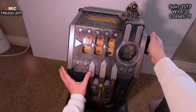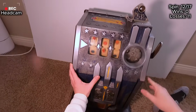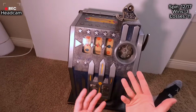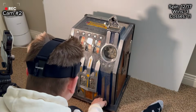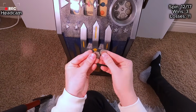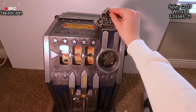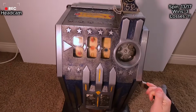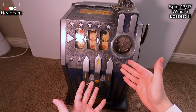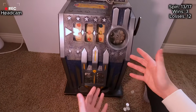We've got 6 nickels left, which means we have 6 chances to win at a minimum around 15 to 17. All right, that's our first win. Finally. That's only going to give us, I want to say, 3 nickels. Yeah, that time it only gave us 3. So that means out of the 13 that we've already spun, we've gotten 3 back. This machine's already kind of been not very nice to me since I've been playing with it just in the background.